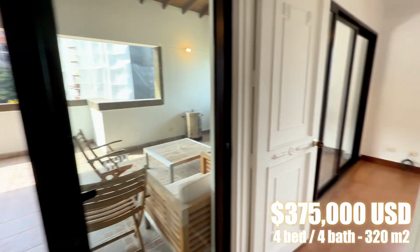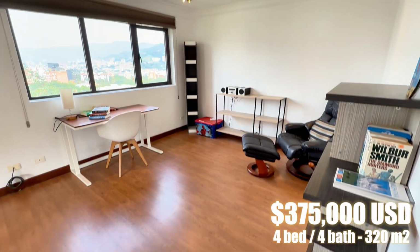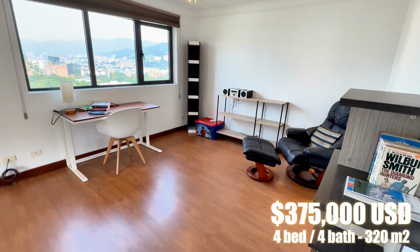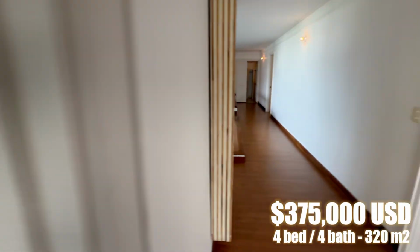Let's go here first, before the master. This is a little study. I think this could definitely be turned into a room if you wanted to put a bed in here. But you could also make it into a little gym.